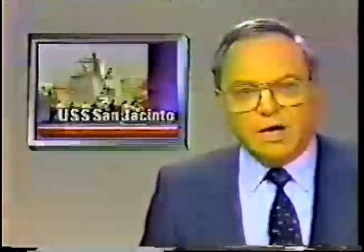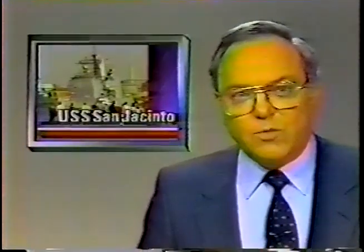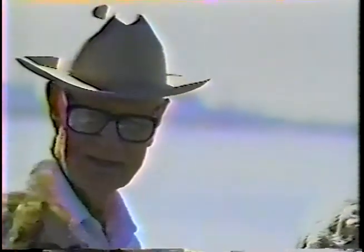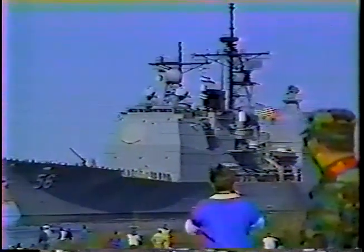San Jacinto has finally made it past the battleground from whence it takes its name. Here is Ron Regan with the 4th fighting ship to bear that proud name. I see all the water, no ship yet. The anticipation began 3 hours before the ship was sighted. Every eye trained on the water. Finally, there it is. There's the bow right there. You can see the very beginning of it right there.